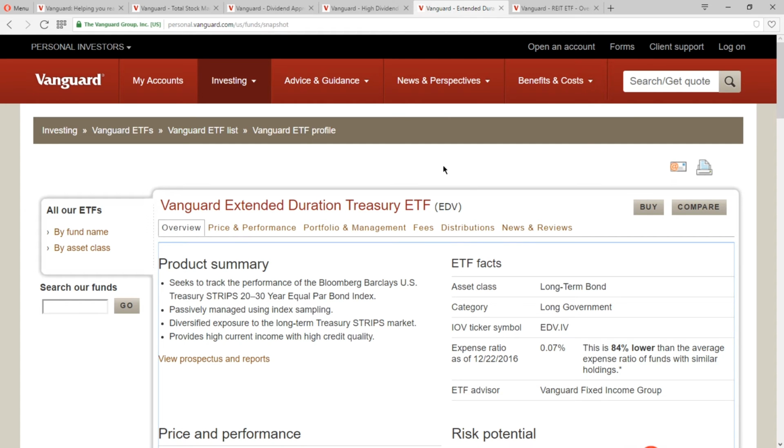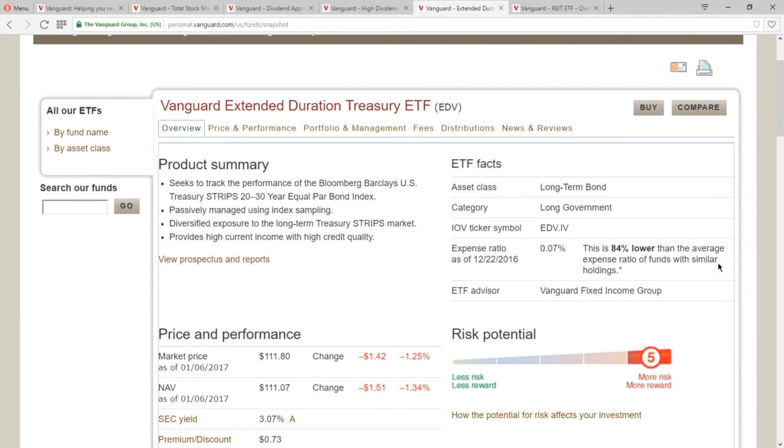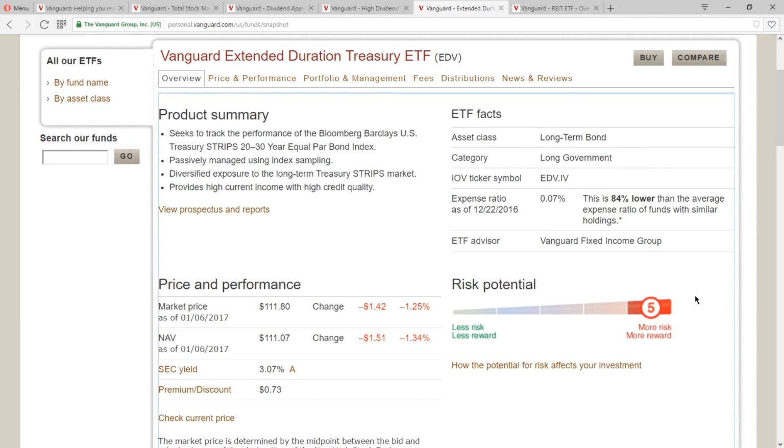Next up, we've got the Vanguard Extended Duration Treasury ETF, or EDV. This portfolio will mostly have stocks, but we're also going to use bonds for some steady income. This fund seeks to track the performance of the Bloomberg Barclays US Treasury STRIPS 20 to 30-year Equal Par Bond Index. This has a lower expense ratio of 0.7%. It's based on long-term U.S. government bonds. That's very risky, but a lot of reward.